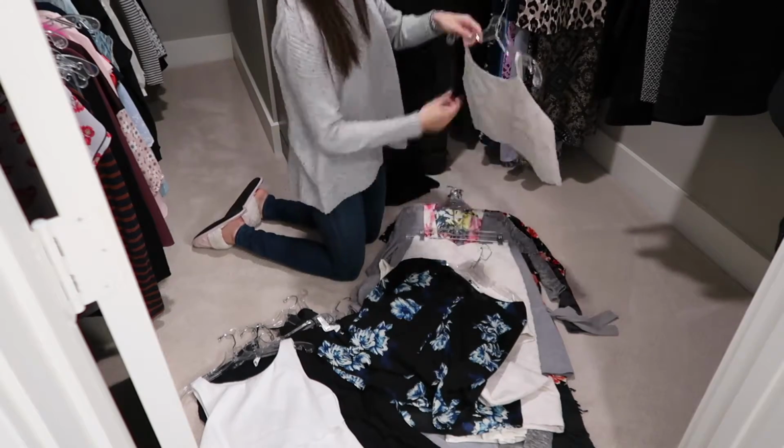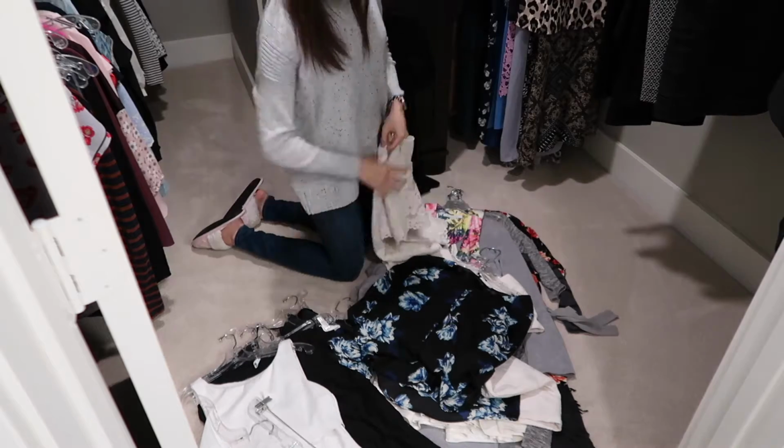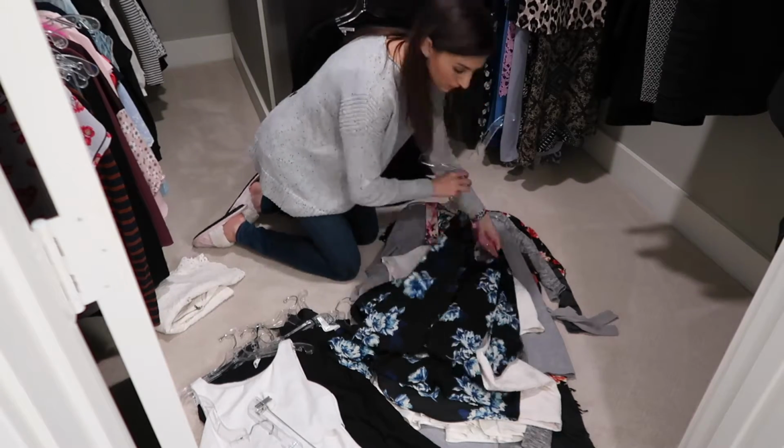I also found this little white 2-piece number that had some stains on it, so that's going to be another category of things that either need to be washed or brought to the dry cleaner.